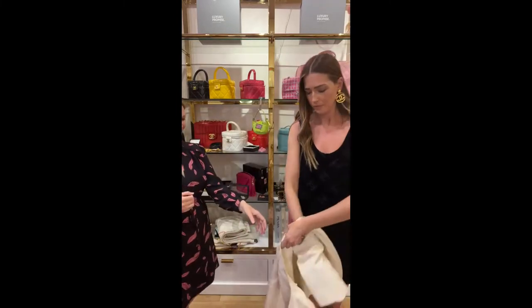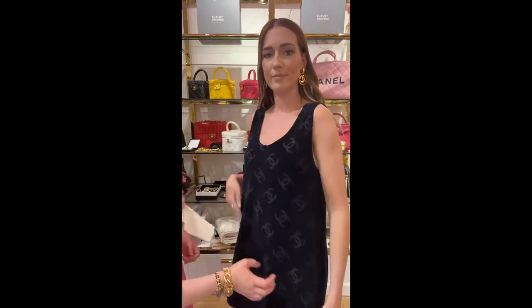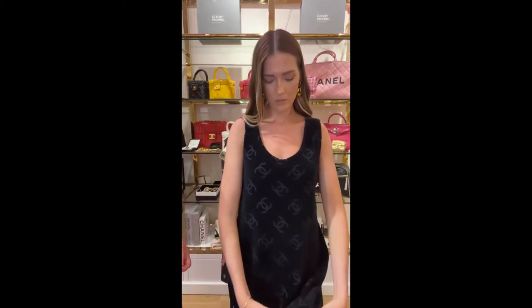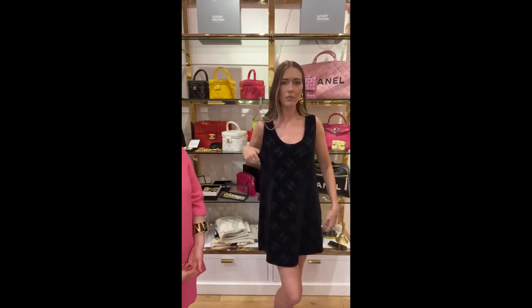So we've got the iconic velour dress. Is this a cotton? I think it's a cotton mix. Terry cotton, is it? Yeah, velour, with the embossed CC logo. It's a sort of A-line slip dress, and it's got little slits on one side. I would say this is like a beach cover-up as well, because it's really easy to wear over. But actually, you can wear it as a dress. Nice and loose, really nice and roomy.